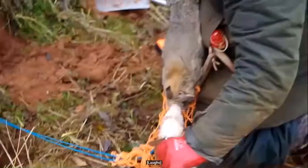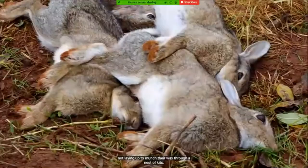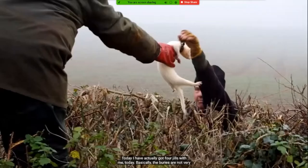It wouldn't be ferreting without a bit of spade work, but in Lisbury, the ferrets are not laying up to munch their way through a nest of kits. Chris may have brought in the heavy brigade with his human help today, but he's working a light team of ferrets. Today I've actually got four gills with me.